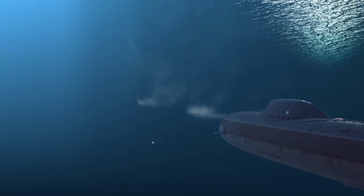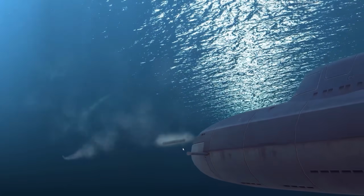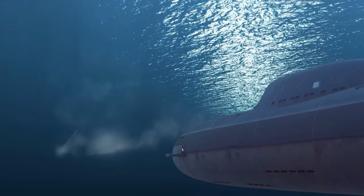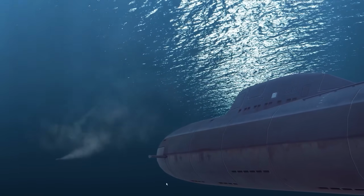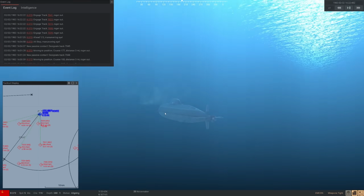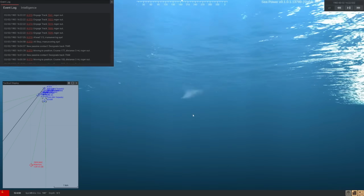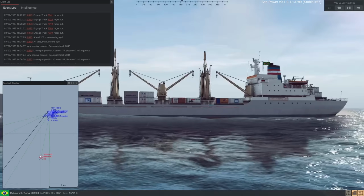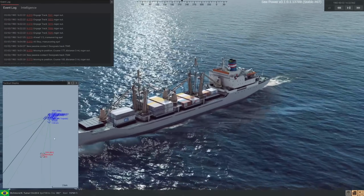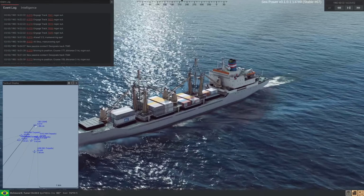Let me try and get a good picture of this. 3. Or is that 4? Those launches are definitely making some noise though. Okay. Torpedoes are looking for wakes. There's no shortage of wakes. It's just a question of which one are we going to find first.